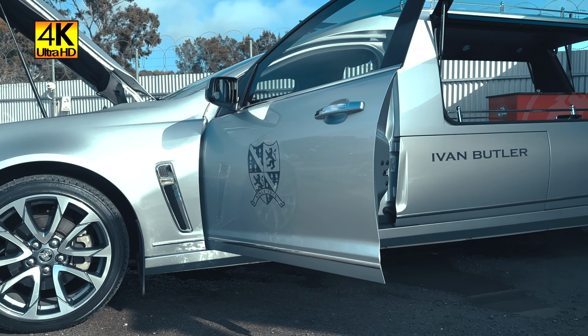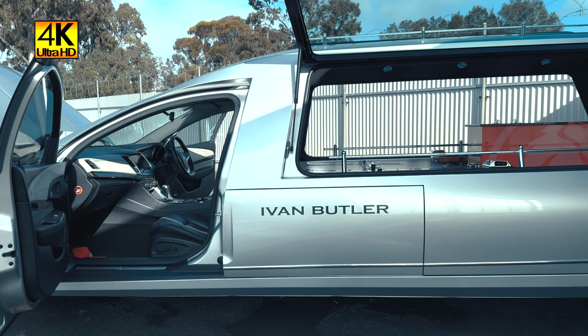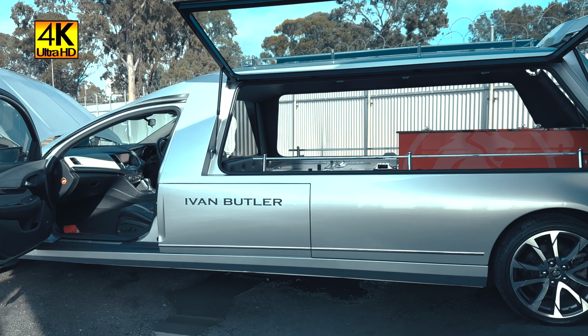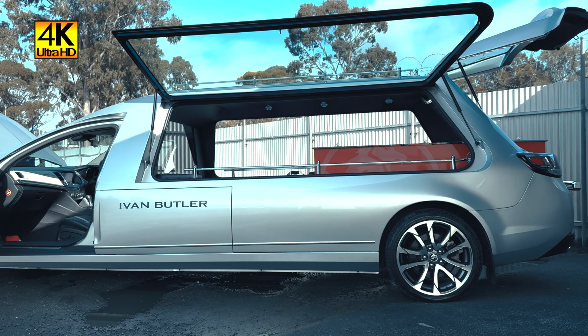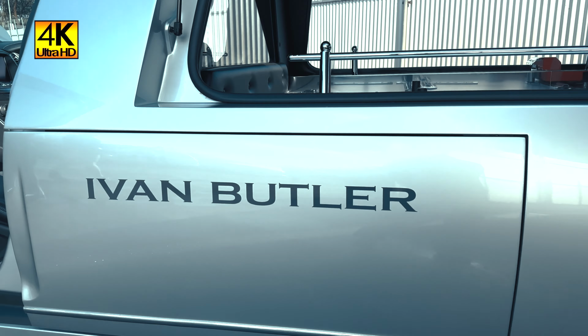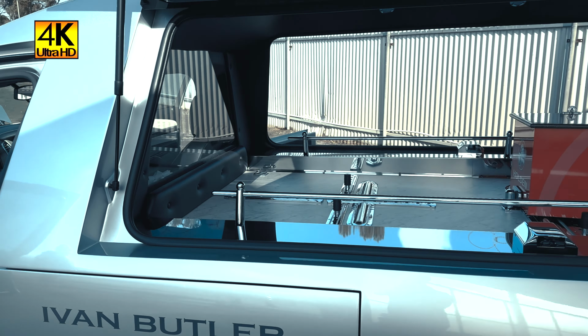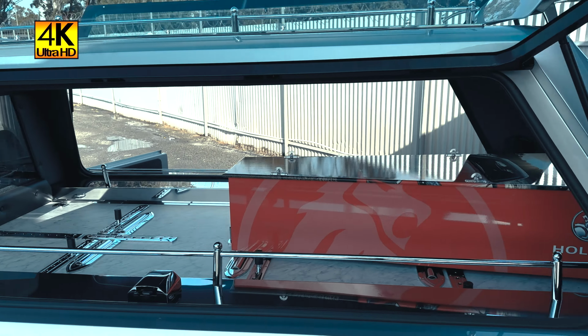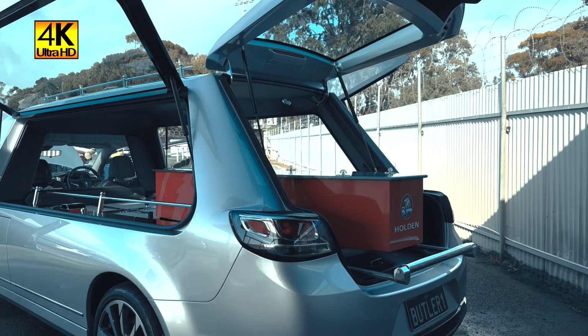2016. This is a VF Series 2, and it is a Calais. Normally Hearses start as a standard Commodore or XT Falcon or however they start, and then they are dressed to look like a Caprice, a Calais, or something like that. The reason is because it keeps costs down, because the conversion to become a Hearse is immensely expensive.